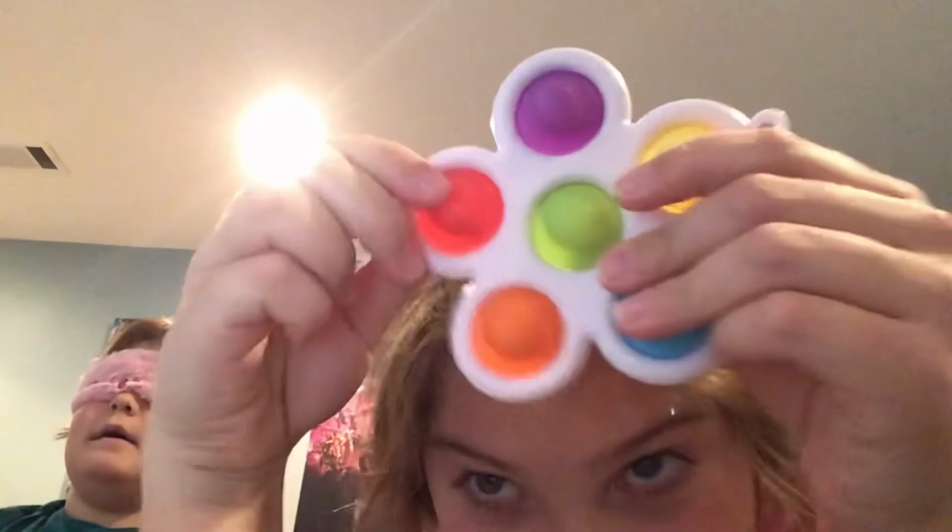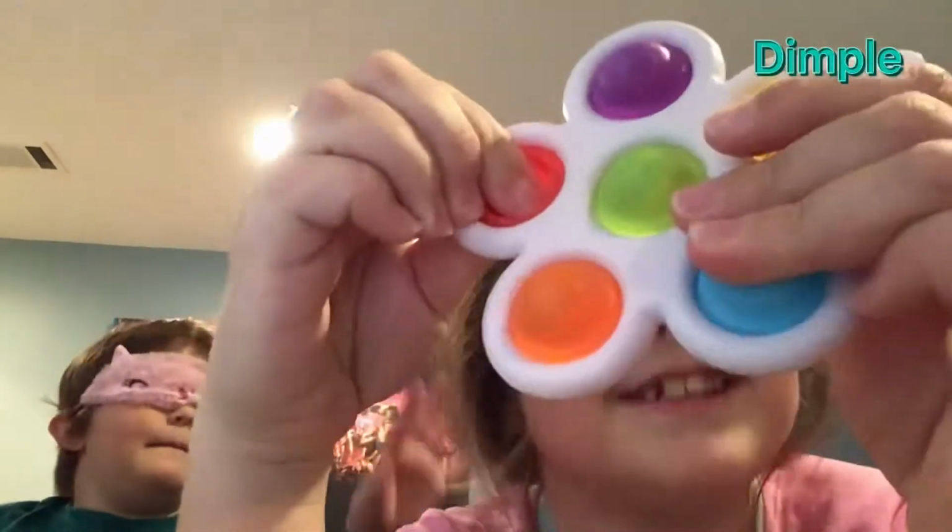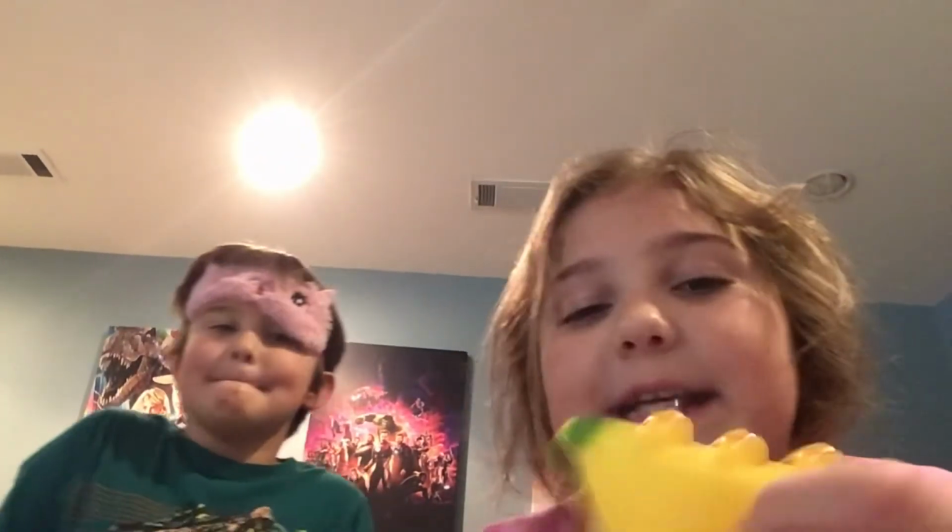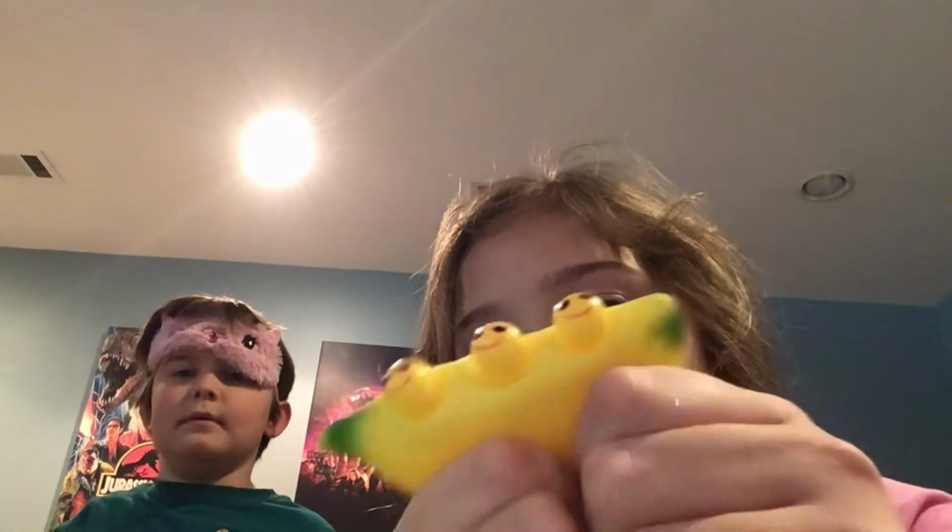The fidget I'm going to choose for him is this one. I don't think he's actually going to get this one, but he might. What is it? Simple? Yes. I'm playing with the G-ball. It's really cool. But let me show you the last thing. We have this little, and then popper, and then you also have this, and pop tube.